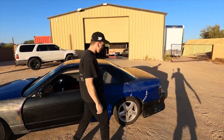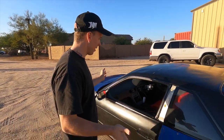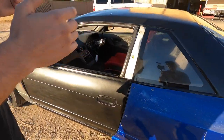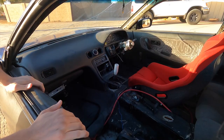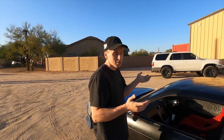Tell them a little bit about it. What is it? We don't really know, honestly. It's an S13, obviously. That's the chassis. But we don't know if it's a 180 or a 240 or a Sylvia. It's right-hand drive. And if it was converted, it was done extremely well. I think that's what we think it is.